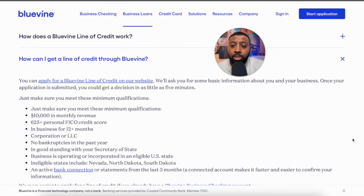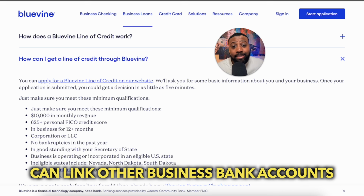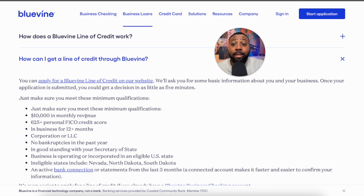So this is what you have to have for the business line of credit. It says $10,000 a month in revenue, so that has to be there. Now you don't have to have 10K a month flowing through the Bluevine business checking account. You do have the ability to link via Plaid any other business bank account that you have that's showing this revenue, so you can prove it that way.